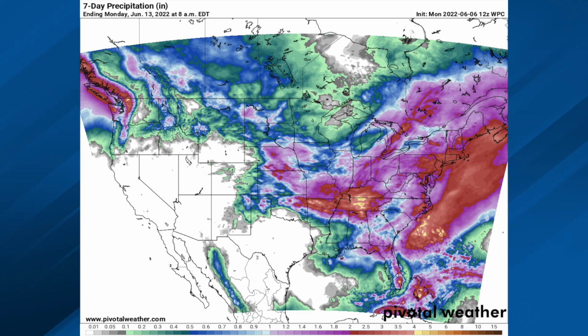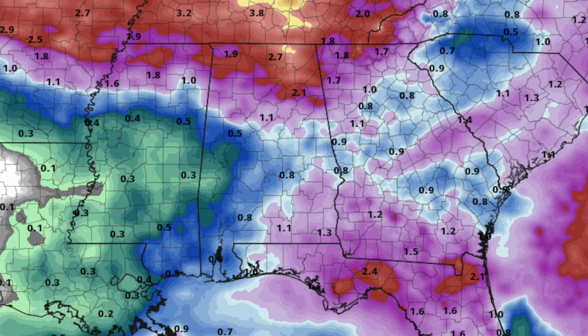Here's the rain for the next 7 days. For Alabama, the heavier totals over the Tennessee Valley, amounts there between 1 and 3 inches, lighter amounts down to the south. But we say this a lot in the summer. Drawing these maps is almost impossible this time of the year because of the random, scattered nature of the storms that form. Like yesterday, had a few spots that picked up 1 inch of rain, 2 miles down the road, nothing. But that's the general idea.